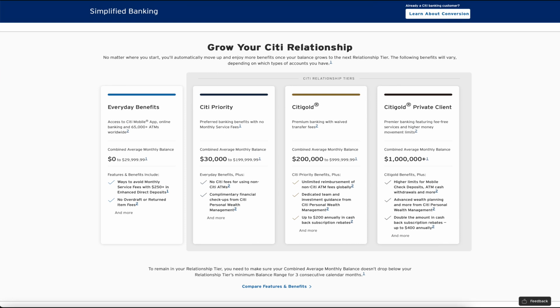So if you take a look at it, they've broken it down into 4 tiers. So everyday benefits, that's just a standard one that most of us would have if you do the Citi promotions for the deposit accounts. Then you move up to Citi Priority with $30,000 under management, Citi Gold, and then Citigold Private Client, because you can see you're at $1 million. So it's set up very similar to Bank of America Preferred Rewards, except Bank of America Preferred Rewards still allows you to pick different checking accounts. I still think I have the basic Advantage checking account, but there are still a few different options.